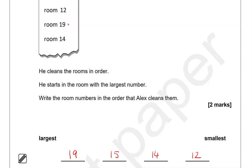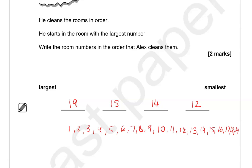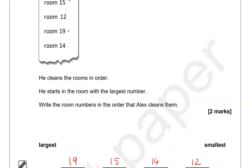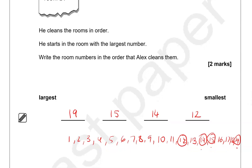If you find this hard, you could write the numbers from 1 to 20 and look at them backwards and see which ones these are. That might help. So circle these numbers there. I'll show you what I mean. So if I do 1, 2, 3, 4, 5, 6, 7, 8, 9, 10, 11, 12, 13, 14, 15, 16, 17, 18, 19, goes up to 19, doesn't it? So I can circle now the numbers that I've got there. So I've got 15, 12, 19 and 14. Starting with the largest, so we've got 19, 15, 14 and 12.